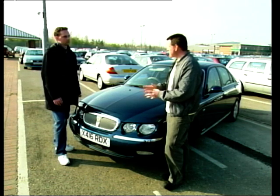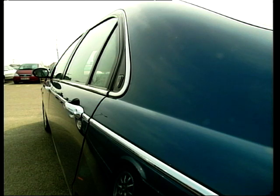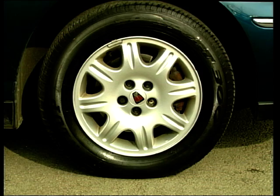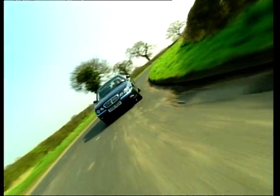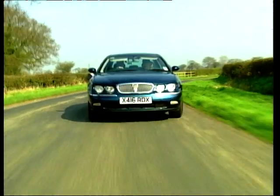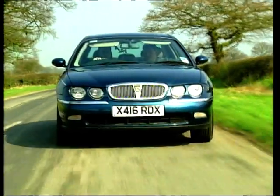So Gareth, the second of our three cars is the Rover 75, 2-litre V6 Classic. What's your honest opinion on this car? Well, I can safely say, Ian, that my opinion of this car hasn't changed since I first clapped eyes on it earlier on. I mean, you weren't keen on it when you were driving it, were you? No, not at all. The steering's very vague. You don't really get proper feedback from the road. It's probably the closest to driving a bus, I'd imagine.